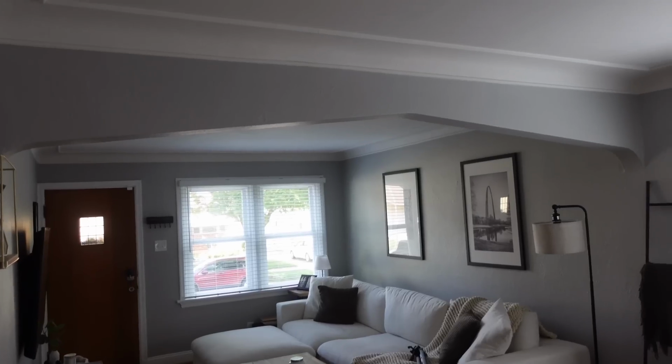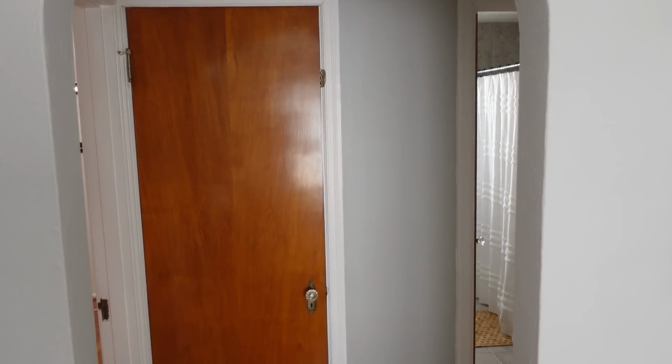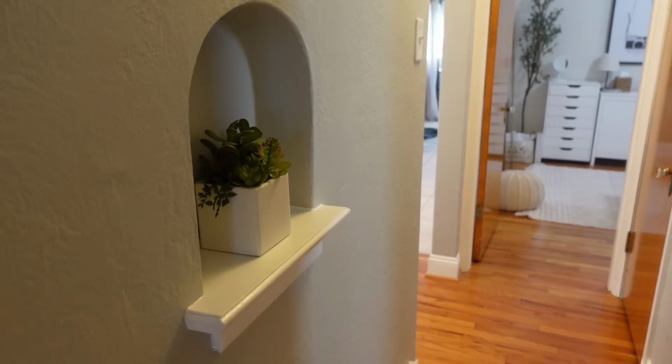One of the things we loved the most about this home when we first came to look at it was all of the character that it had. Since it is an older home, it has so much more character than a lot of the new houses that we looked at, just when it comes to the crown molding, the different architectural designs and the walls and the archways. We loved it so much. It's really eye-catching and different, and it's something that drew us to the home immediately.